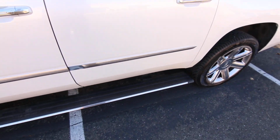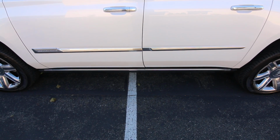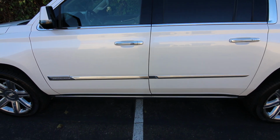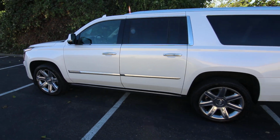There are those retractable running boards, and of course, if you don't want them to go in and out, you can go into the infotainment system and deactivate them so that they won't come out if you don't want them to. Beautiful 22-inch wheel package.